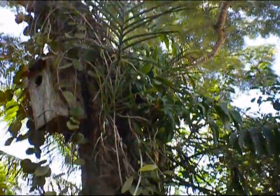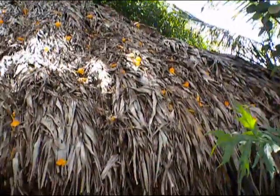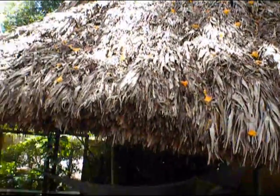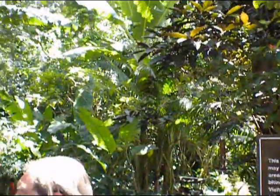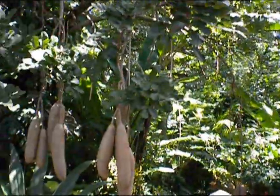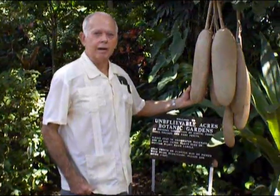And in fact, many people think we've run out of room, but the garden is being added to on a weekly basis. So we're constantly adding new additions as we get nurserymen that provide us with new plants, or we start our own from cuttings from seeds that we acquire.